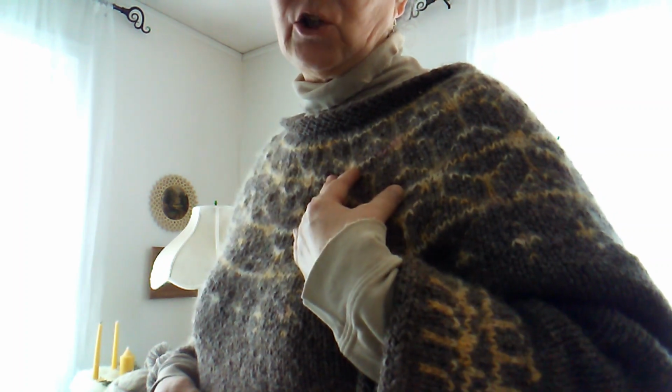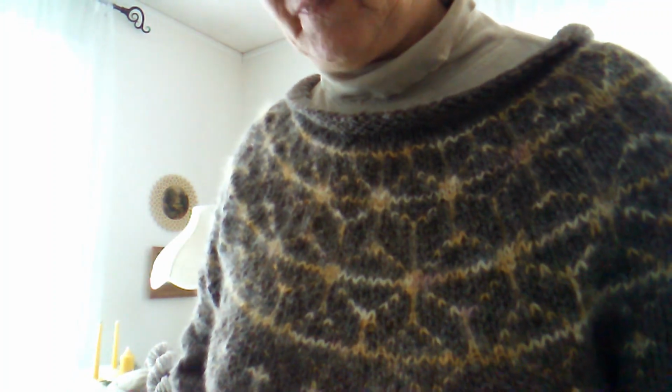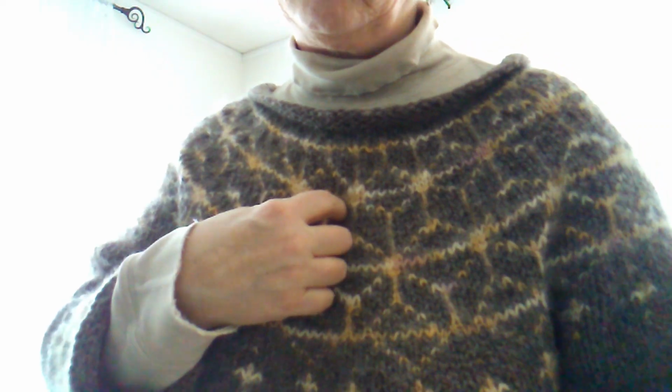But so this is the Tensho pullover, and I've got a ratty old turtleneck on underneath, but I've talked about this sweater several times. I'm going to try to sit down without knocking over the camera. Might have to pause and get reset up here. Just let you gaze on this beautiful yoke again, and I'll get set down and we'll talk about this some more.